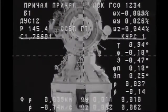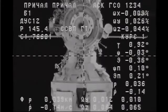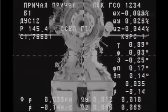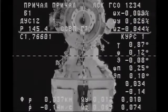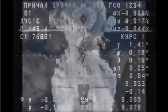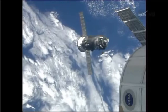The diamond-shaped object near the crosshairs on this engineering view from the Progress's TV camera is the docking target, to which the automated rendezvous program does align this crosshaired view with the docking target itself. That ensures the precise alignment of the docking probe with the Piers docking port itself.